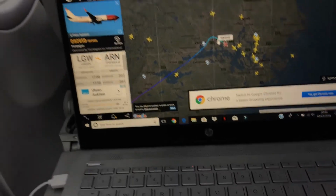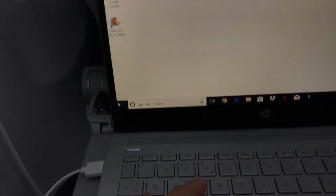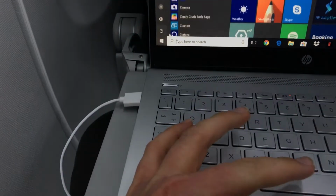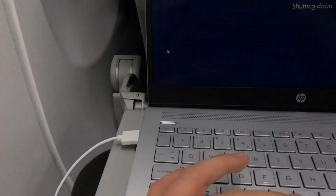Make sure the armrests are stowed and the window blinds are open. Electronic devices must be switched off. Please make sure that your hand luggage is stowed in the overhead compartment or under the seat in front of you. The toilets are now closed.